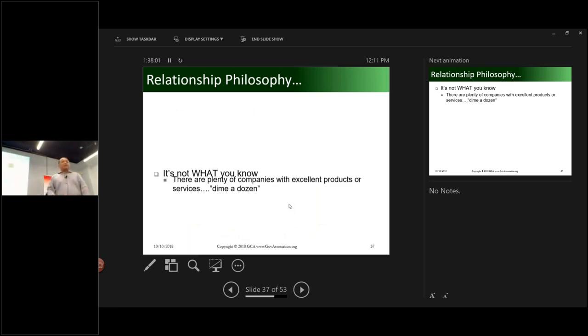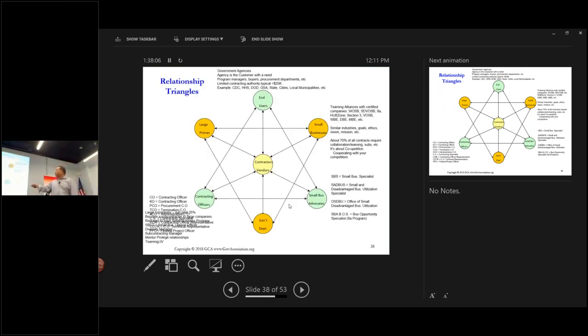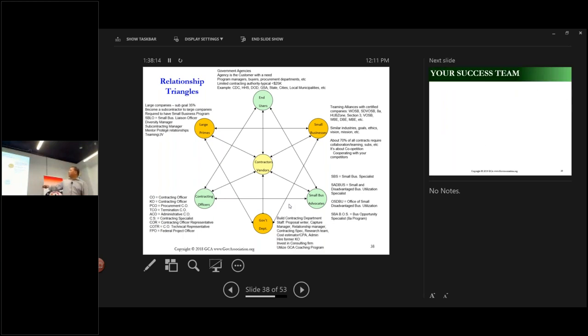All right, relationship. We're running out of time, so I can't go into all these other details, but this is a very important chart. These are all the relationships you need to build. As a contractor, you need to build a relationship with the end user, the contracting officer, and the small business advocates. You also need relationships with large businesses, small businesses, and your government department team. You've got to build out your contracting team down there. This is everything about relationships that you need to know in the government market.